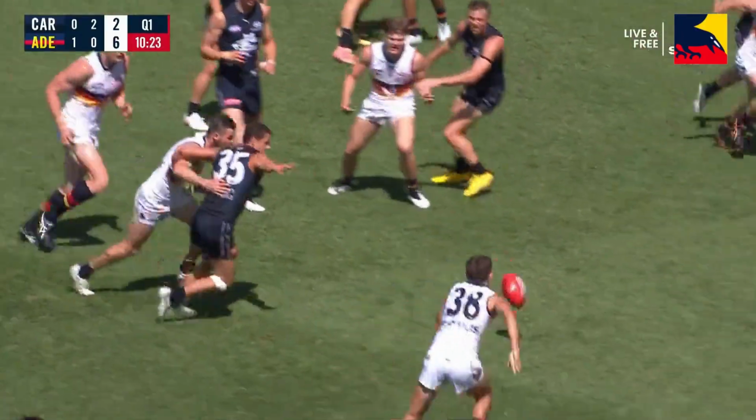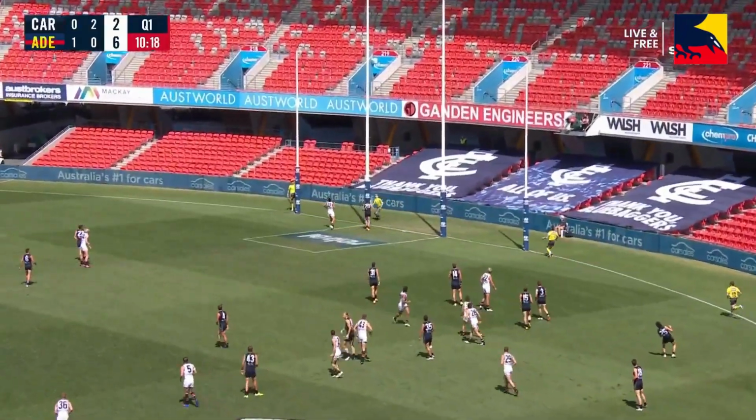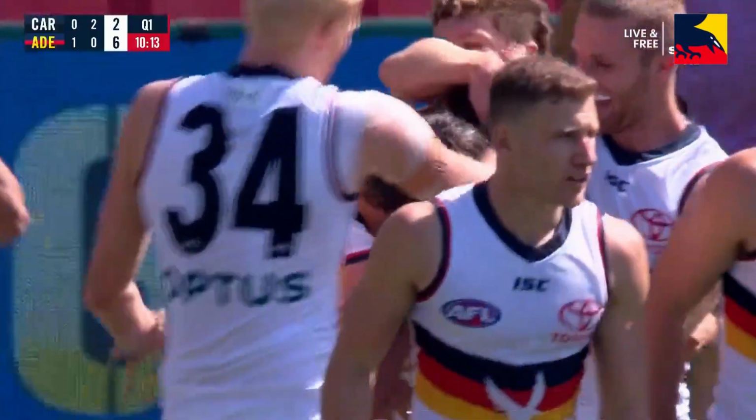McCartney works his way to the front. Palms it down to Scholl, though. And he faked. And he kicks. And he goals! Awesome from Lachlan Scholl, and that's his first goal in AFL footy.